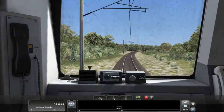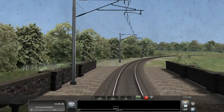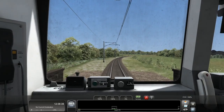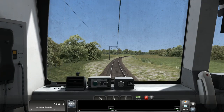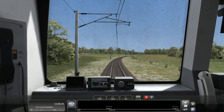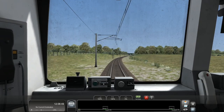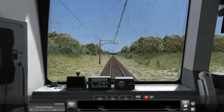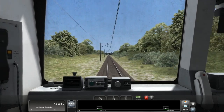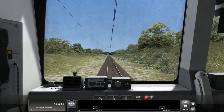Anyway, now. Build up speed, we'll see how fast we can go after 100 miles an hour. But anyway, we've made it already to 57 miles an hour, which is pretty good. Now we've made it to 60. So, let's see how quick this Class 321 can do. Obviously, don't worry, we'll have chance for thumbnail shots, and there is an opportunity coming up in a minute here.